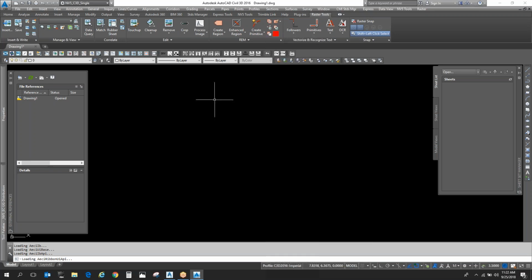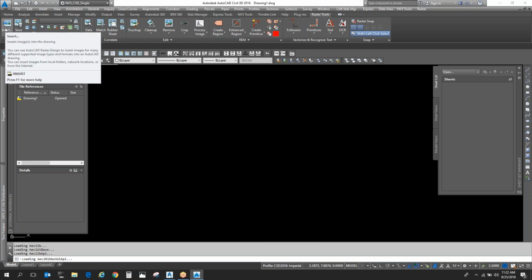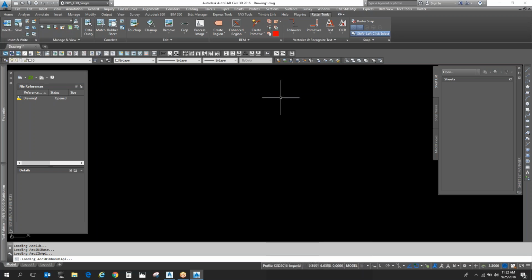And then you can simply insert it as an image, and it does all the conversions for you. Nearmap uses UTM coordinates, it's in meters. Raster Design will translate all that information on the fly and put your image in the correct location. All right, so that's Raster Design. So if you need to do any work with Nearmap, you'll need to load that.